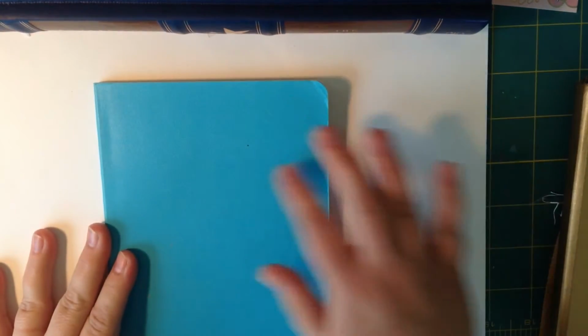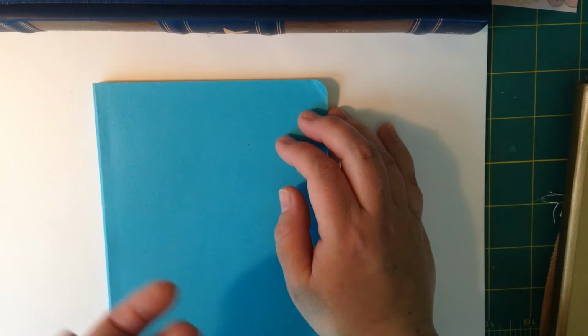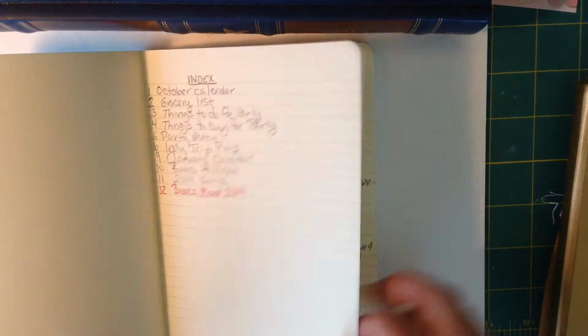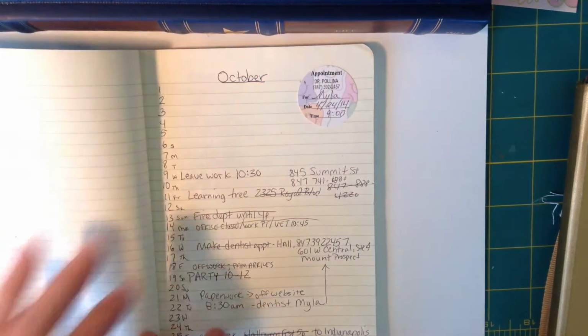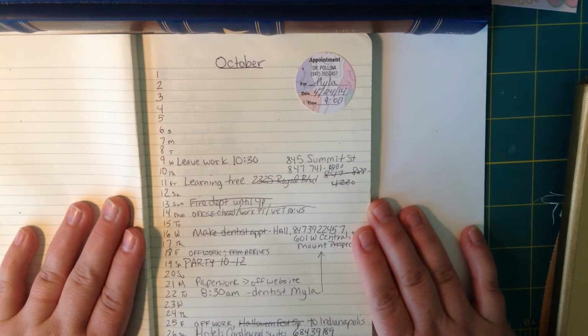The whole bullet journal concept is attributed to someone named Ryder Carroll, and he has a website and a video sort of explaining what the bullet journal is and how you go about doing it. So this Moleskine is a soft cover. It's a smaller one. I got this in the fall of 2013. I think that's right. Yeah, so my first layout was October 2013.